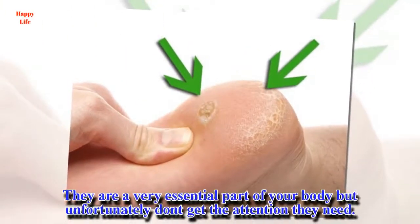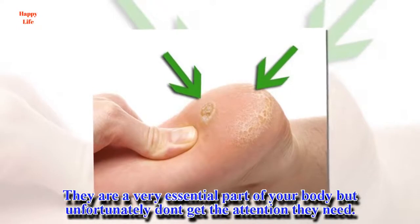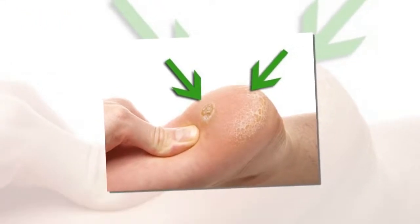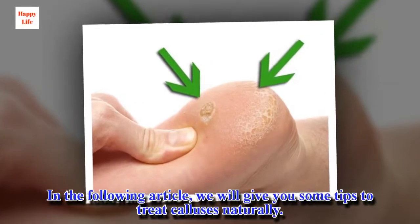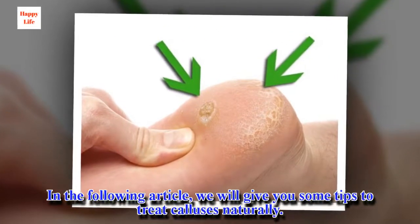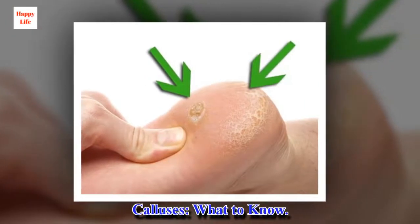Our feet are a very essential part of your body but unfortunately don't get the attention they need. In the following article, we will give you some tips to treat calluses naturally. Calluses, what to know?